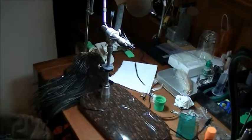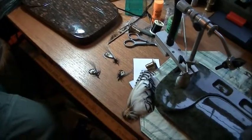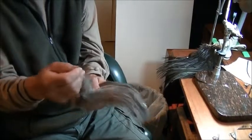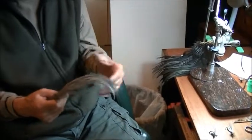Again, you really don't need the collar. You could experiment. You can make them bigger. You can make them smaller. You could use the hen, which is softer, or the rooster, which is stiffer. And generally speaking, when you use flies that sink, not dry flies, you want the softer hackle, the softer feathers. Why? Because they absorb water. Whereas the stiffer feathers from the rooster are going to be more buoyant.